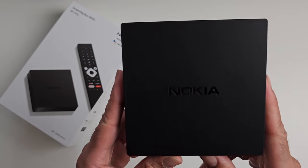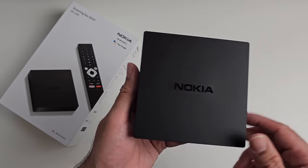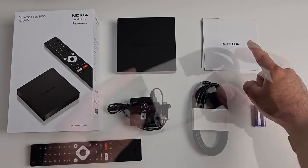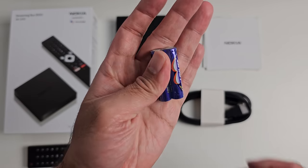So in this video, we are going to find out if the Nokia Streaming Box 8000 is still worth buying in 2023. But first of all, inside the box, you will find a user manual. We have an HDMI cable, a power supply, and I'll give you a quick close-up of the voltage information. Two AAA batteries for the remote control.